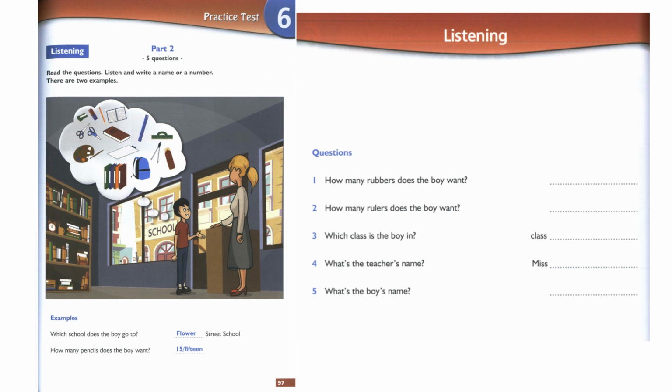4. And what's your teacher's name? Her name's Miss Green. G-R-E-E-N. What a nice name. Yes, my classmates like Miss Green. 5. And what's your name? I'm Alex. That's A-L-E-X. Thank you, Alex. Goodbye. That is the end of part 2.